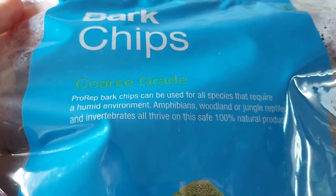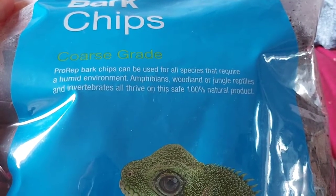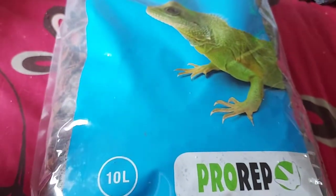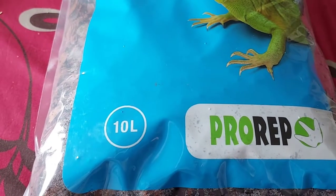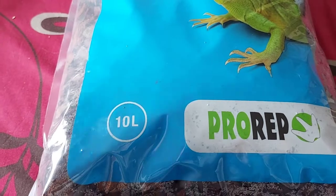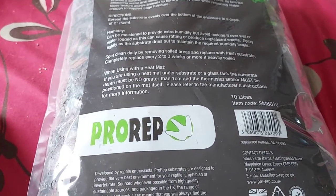So it is coarse grade. So obviously use for species that require a humid environment, amphibian, woodland or jungle reptiles or invertebrates all thrive on this, and it's 100% natural product. So this is just by the brand ProRep. I love their products. This is just a 10 litre bag and this was £7.99. So obviously I'm going to mix it in with the bedding they've got already and then just give it a good spray down, and hopefully that will raise the humidity in their tanks and they might be a little bit happier. So yeah, that is everything I got from Jollies.